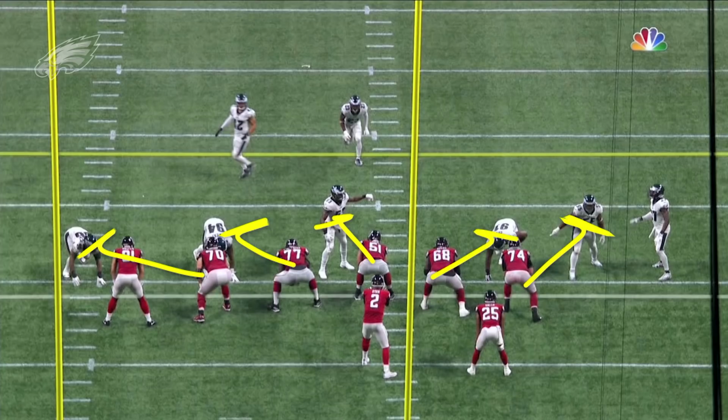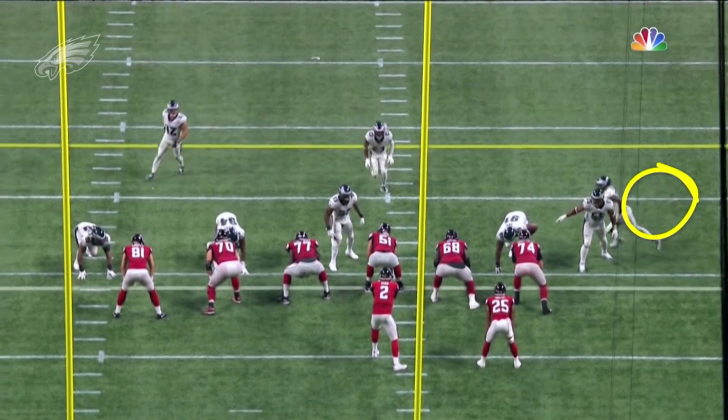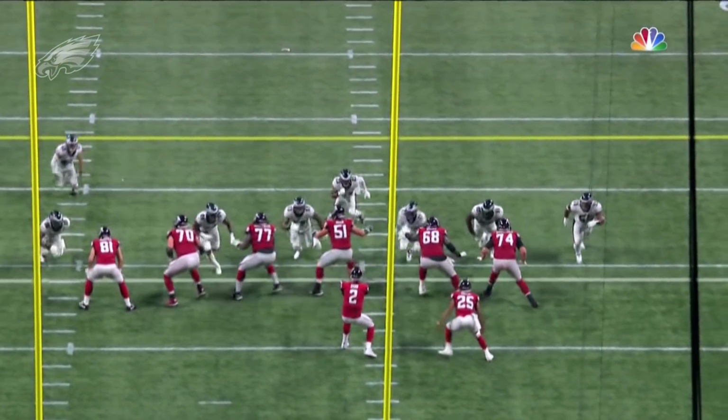Your right guard, Jamon Brown, is going to block Fletcher Cox one-on-one. What you need to do now is find out the back. And you're going to see Malcolm Jenkins is lined up here off the edge. The back has Jenkins man-to-man, one-on-one. What's going to happen here, we're going to let this roll. You're going to see Malcolm Jenkins late. He's going to really quickly get into the opposite A gap.